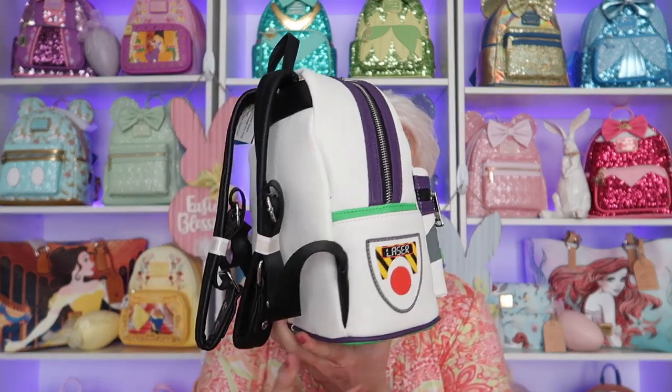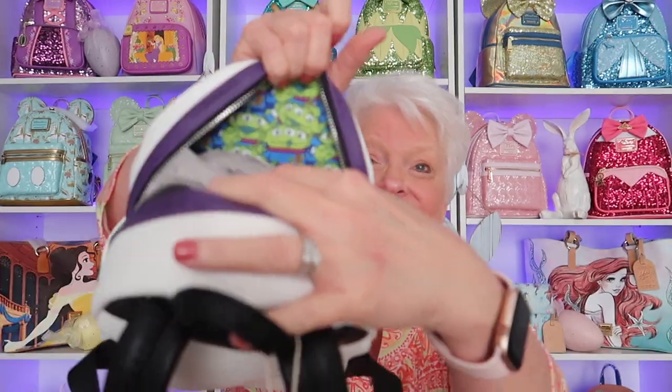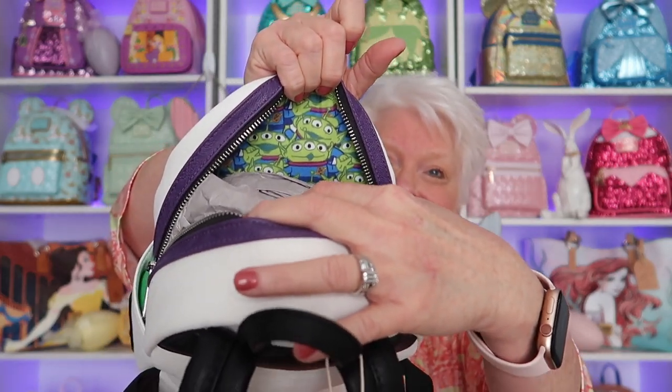Love this bag from the very beginning, and I just cannot get rid of it, even though I don't actively collect Toy Story Loungefly any longer. And y'all, I lied. I'm gonna show you the interior of this bag also because I love it. It's all green aliens. I love it, y'all. So pretty. So yeah, I got Buzz too.